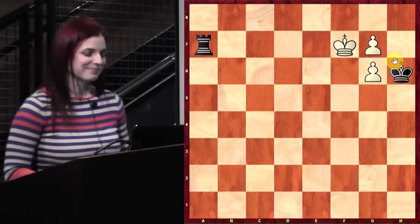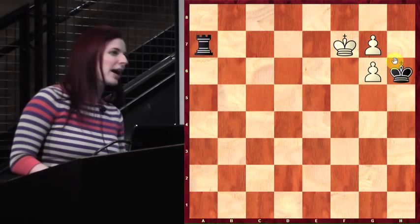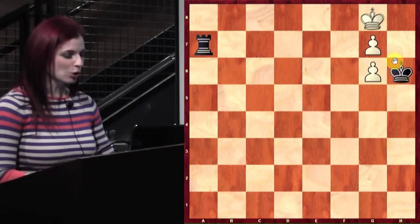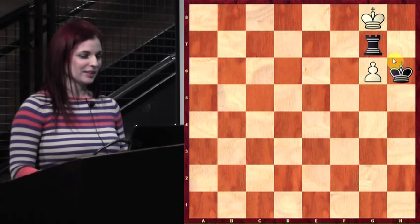That's black's idea, right? So what would white do? What's white's big idea here to try to save this game perhaps? Stalemate? Yes, we do have a stalemate idea at the end. Very good. But what would you play as white here? So king g8, and now if rook takes g7, now what? Yeah, exactly. So king to h8 now.